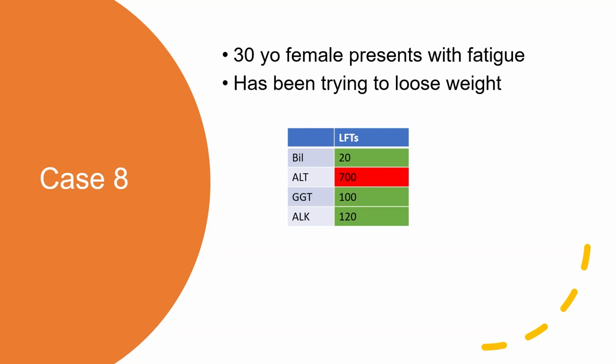All right, so the next thing now, you can see almost the same thing. So I had a 30-year-old now, presents with fatigue. She's trying all these little TikTok things, so she's been trying to lose a little bit of weight, the exact same liver pattern. So is it liver or is it bile duct? Yeah, liver. What do you think's happening?